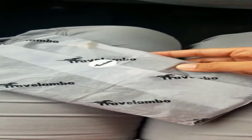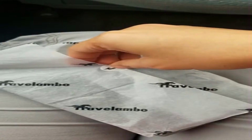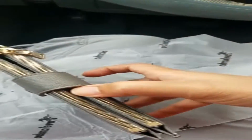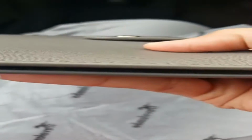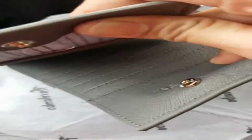Received this wallet from Travel and Bow. Packaging seems to be very nice. Let's see. I love the color of it, the quality. It's very nice, very thin, very thin. So it's inside. It has a button there, and there's one more button right here.